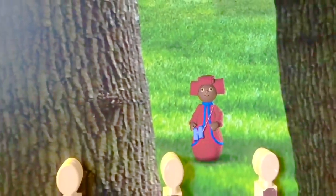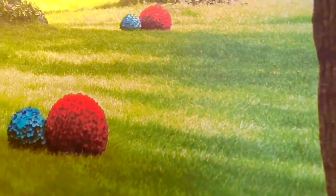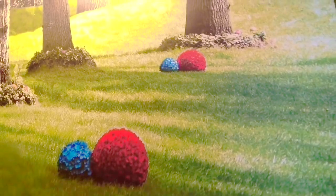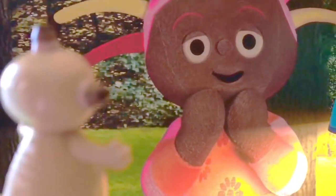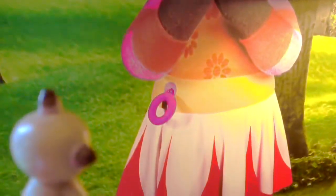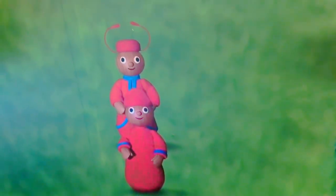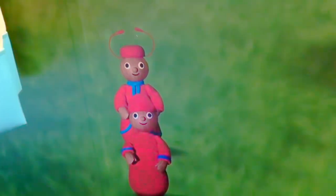Let's go to the left and see if we can find her children. Ooh, there's some pretty flowers. Do you see any Pontipines in the forest? Ah, there's Upsy Daisy. Are there any Pontipines at her feet? In the grass? Oh, there's 2 Pontipines hiding behind the curtain, standing in the grass. We've now found 3.